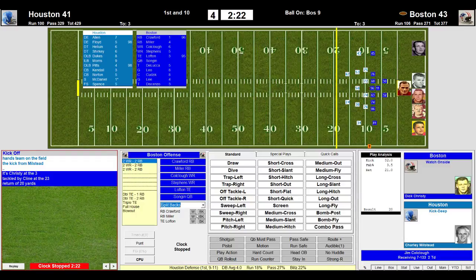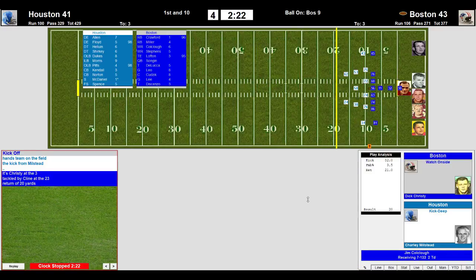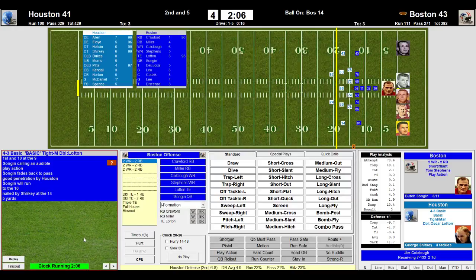Patriots will go I formation. Play action pass. Medium fly to Kolkoff. They're keying that. Short slant to Stevens. Songin takes off running. Please hold on to the ball. Gain of 5. Nailed by Shirky. Songin getting up slowly.